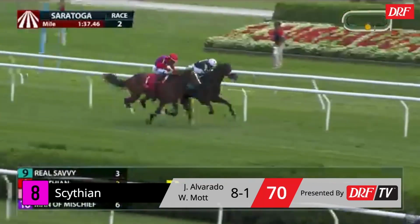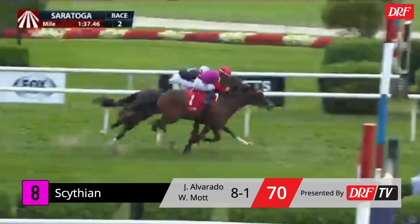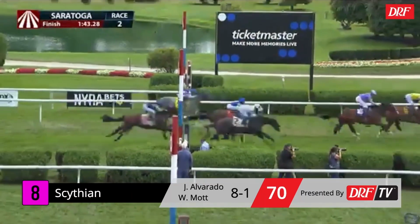I guess the most interesting thing about it, Dan, is that Mott elected to enter her against the boys to break her maiden, and she had no trouble with that. Not that that has to be any kind of a big deal. She got a great trip and she ran well. New York bred facing older for the first time, facing open for the first time.